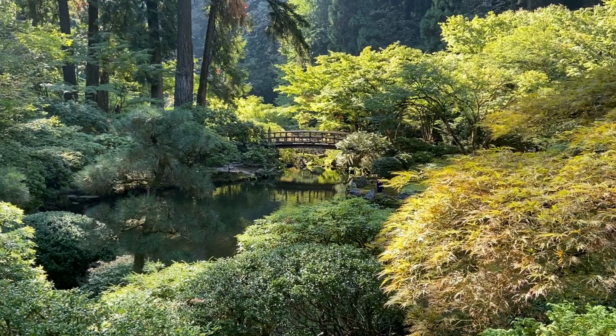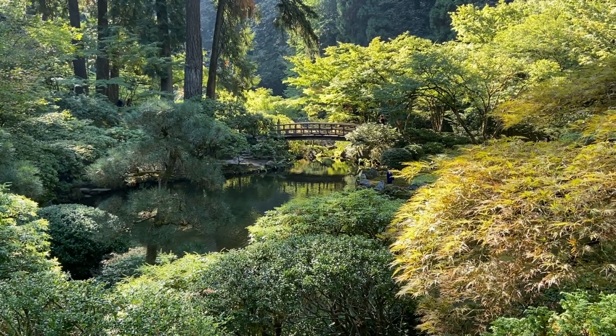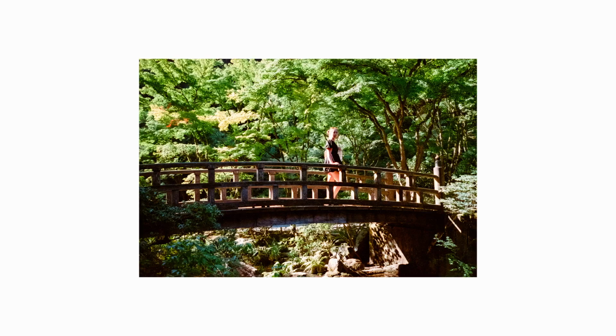And then later that day, Liv and I went to the Japanese garden and I finished the roll there. This is a super fun place to shoot, and I think the photos turned out really good, although you can still see how cool the film is in the greens and the shadows.